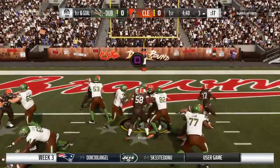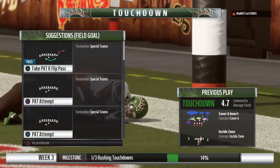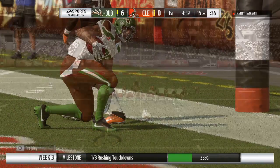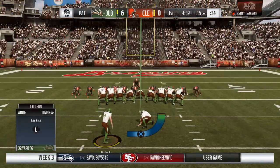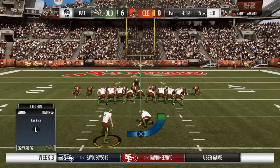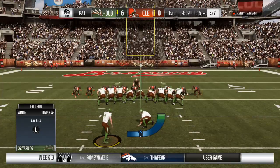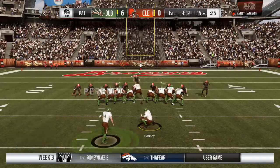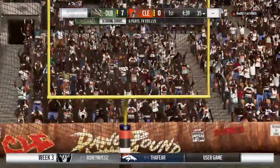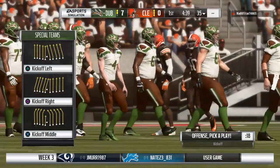Mixon trying to punch it in. And he is into the end zone for a touchdown. A great effort there. His first touchdown here of the new campaign. And this offense takes the ball down the field and scores on their opening drive. Extra point up and good by Bullock. And that makes the score 7-0.